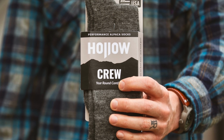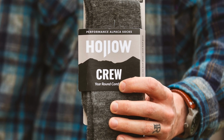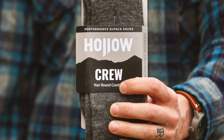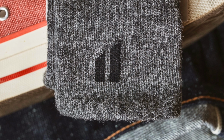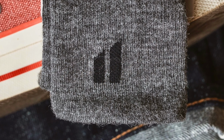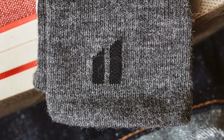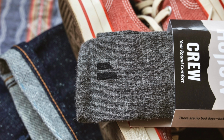Now the key feature of these socks, which I haven't mentioned, probably should have started with, is that they're all made from alpaca wool, which is a material I've never owned before. I have handled some alpaca wool sweaters, but I've never owned one to see how it performs over time or in different settings. So this has been a new fabric for me.